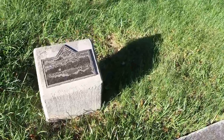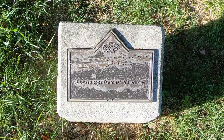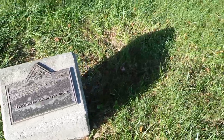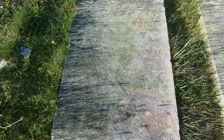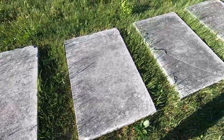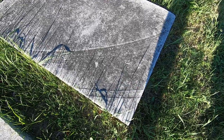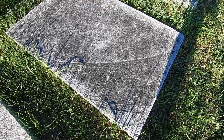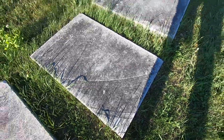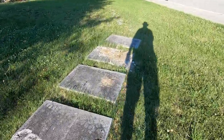These stones mark the location of Dougherty's Wharf. Wow, still here. Some wear marks on this stone, and there's some wear marks on this one over here. It looks like from years of maybe ropes rubbing where boats are tied up, and the ropes rubbing and rubbing, that's the residual marks left from the rope rubs. Looks like you can see a shadow in this one down here too.